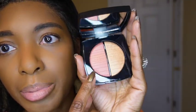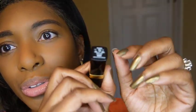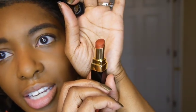So now Soleil Couchant, this is advertised and meant to be used solely as a blush and highlighter. But for the hell of it, because I didn't buy the eyeshadow palette, I'm going to see how this would work as eyeshadow. If this fails, that's okay, because it was not advertised to do so. We're going to try this on the eyes, then I will try it on the cheeks as it's meant to be. And then lastly, I will use the Rouge Coco Flash in the shade Late Sun on the lips. All right, so let's get started.